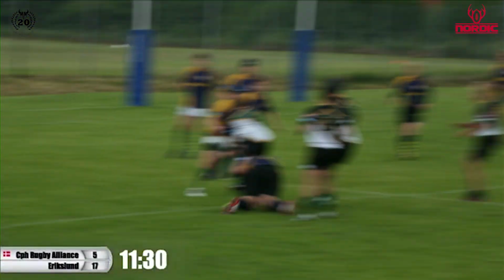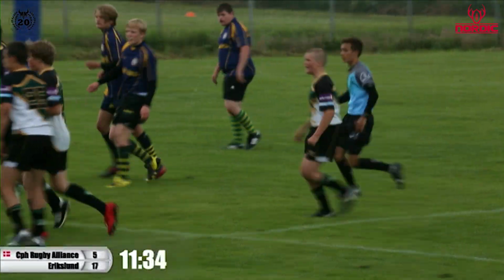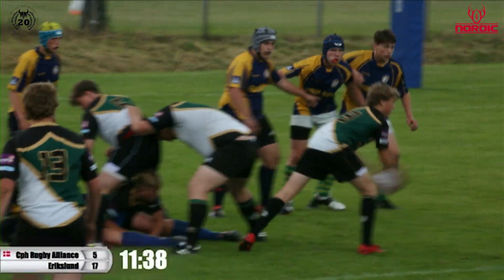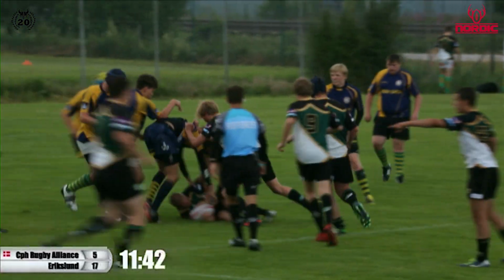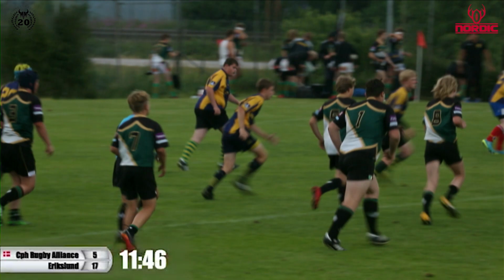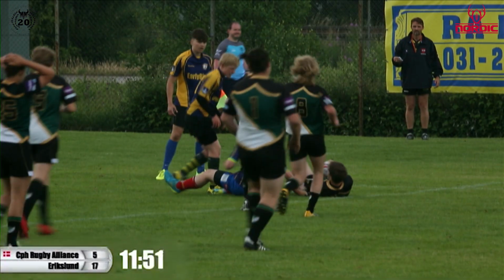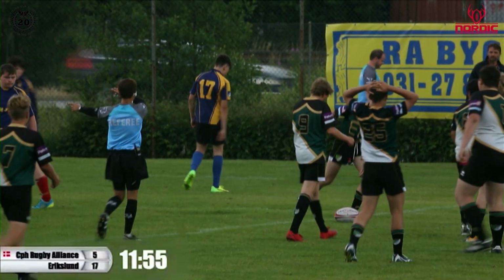So it's Erikslund on the attack, and they keep the ball alive through some good offloading. So they're in the KRA 22. A bit isolated there, but they managed to recycle the ball very well. And let's see if they use it wide. Unlucky, there's an unlucky bounce forward. So there's a knock on, and there will be a Danish scrum.